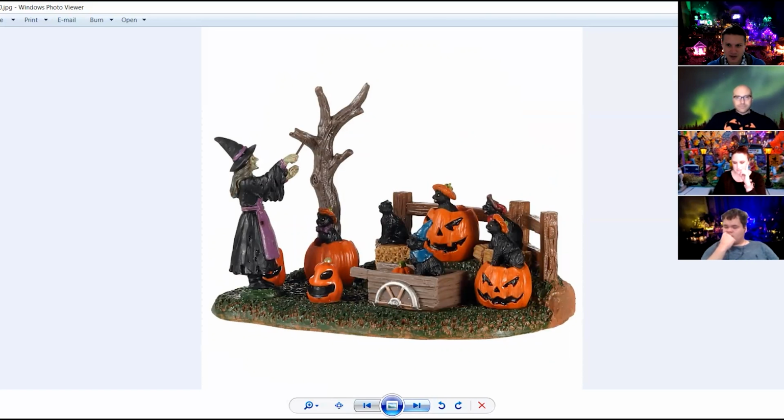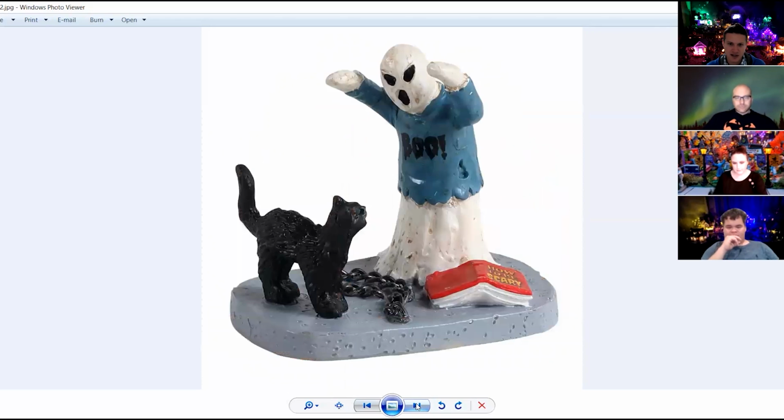This here is another cool witch piece. They're doing some witch stuff, and the black cat's on this one. This is kind of a standard one, but it's still cool. I think they're doing witches, and they're keeping with it. It's like an accessory here.